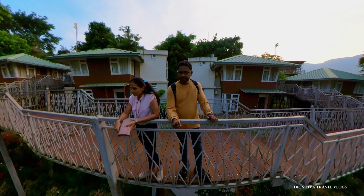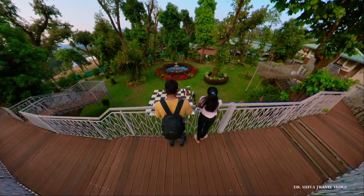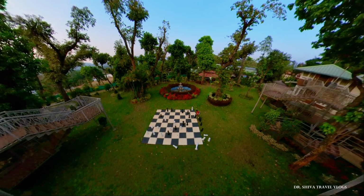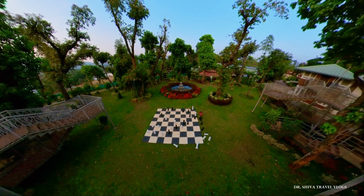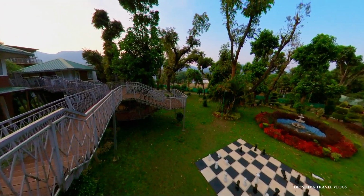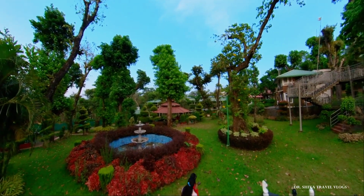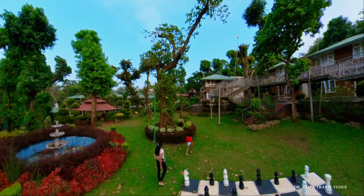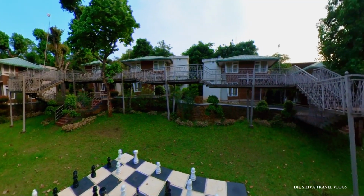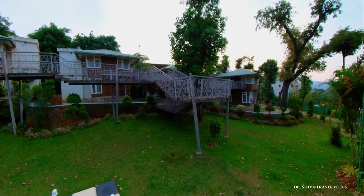From up here, the whole resort unfolded like a painting. At its center was a life-size chessboard, the kind you only see in storybooks or luxury resorts. The air had started to cool, carrying a soft evening breeze that rustled through the leaves. Surrounded by the tranquil beauty, laughter, and a faint scent of blooming flowers, it felt like time slowed down.